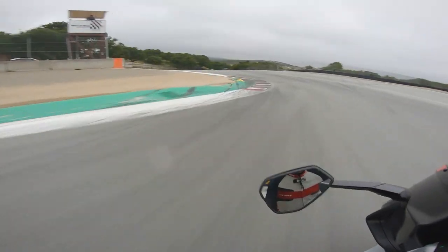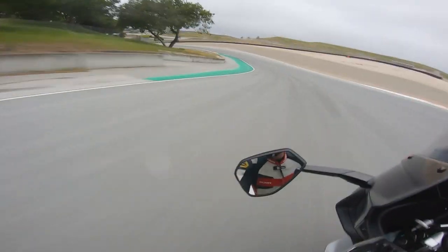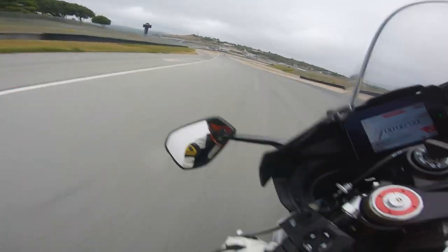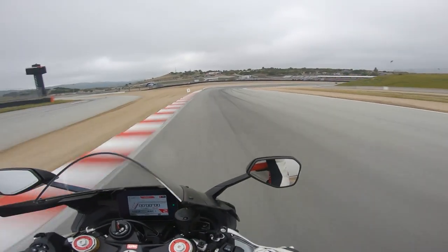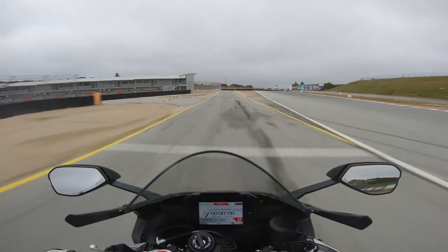That's a checkered flag. Let's go ahead and pit out, ladies and gentlemen. Oh man, this bike's insane. Absolutely crazy. It's crazy that they charge 19 grand for it. You would not believe how fast this bike is. It is out of control.